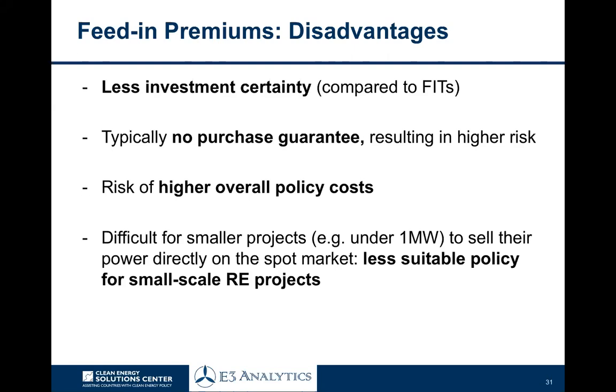So the goal of a feed-in premium in that sense is to try to reduce the risks, provide the investment certainty within a certain degree, and still allow investments to take place while securing more market orientation from developers.